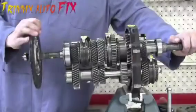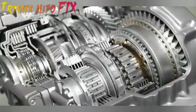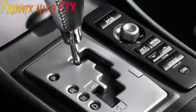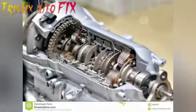That is one reason automatic transmission is dominating the industry right now, and it is irreplaceable for some types of vehicles like SUVs or pickup trucks. Many modern automatic transmissions also have a manual mode, or feature that allows the drivers to control the gearbox by choosing the desired gear themselves.